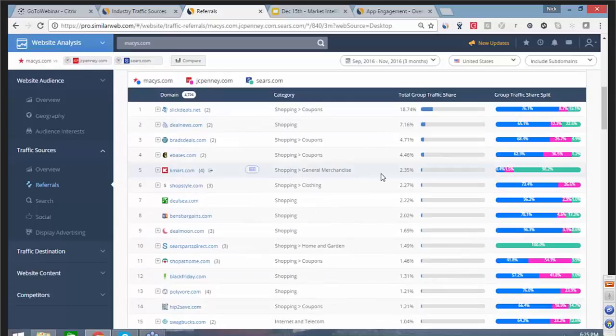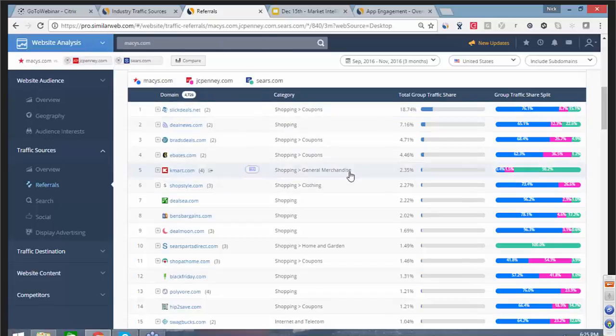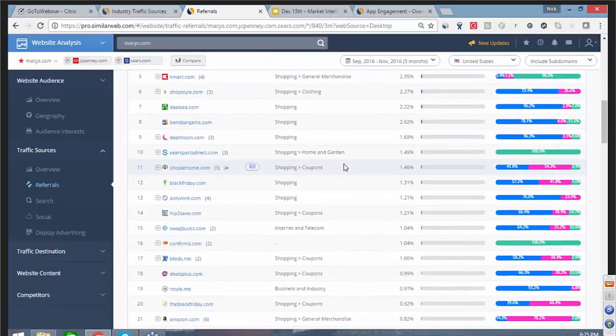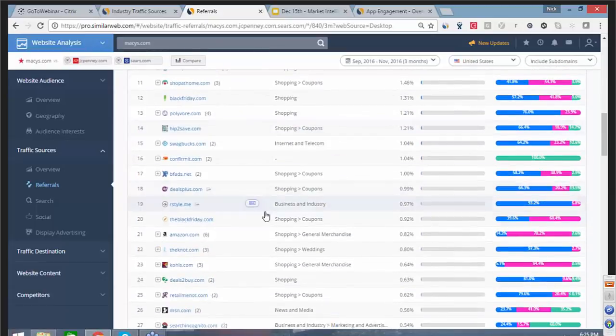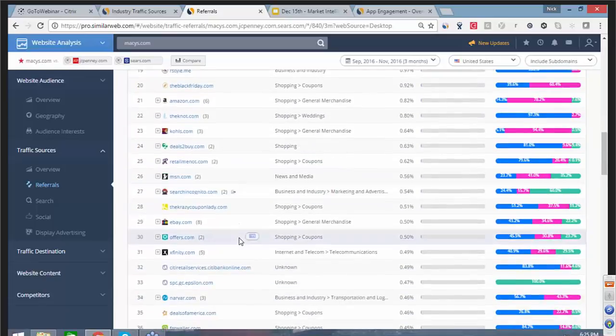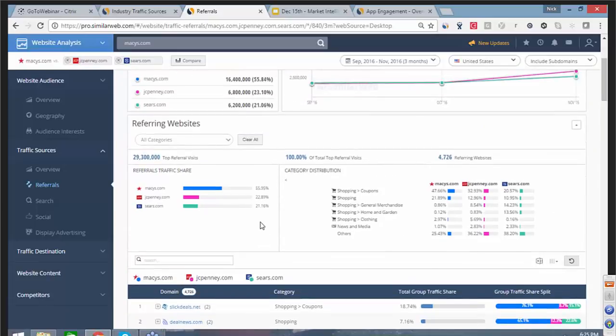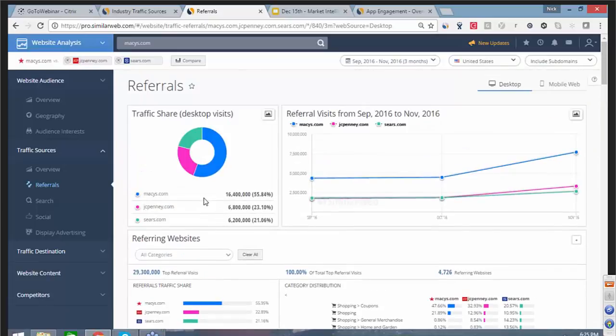So if I'm looking at this and I was Sears, I would see opportunities to perhaps increase my commissions, relationships, partnerships with some of the leading coupon providers. And then as we start to scroll down, anything that wasn't color-coded green represents an opportunity to increase my affiliations. Now, this is one way to build traffic.